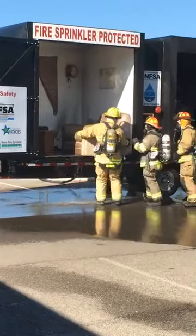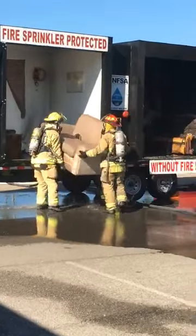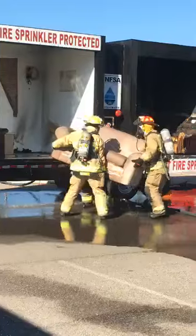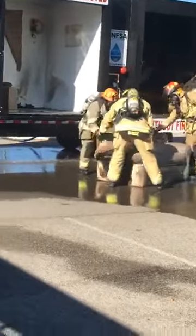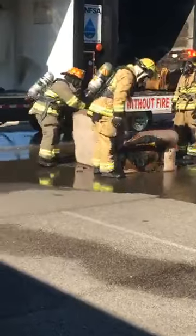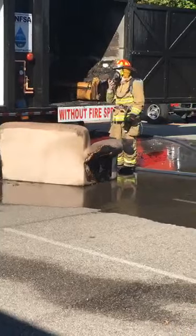We have had them in the past where they don't completely put it out. We have to use a hand line to finish up the job, which is not uncommon in sprinkler control fires. We still have to go in and do our job. But we'll take that couch there, we'll turn it to the side and show you, okay, there's the damage. There's your comparison between the two.